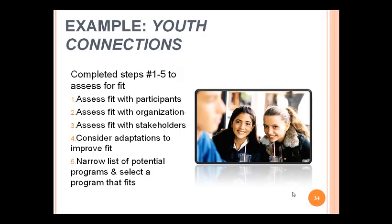Youth Connections examined how All for You and Reducing the Risk fit with their youth and parents, the values of Youth Connections, and their community. For example, with Reducing the Risk, they realized that the program does not provide an opportunity for youth to practice the correct use of condoms. Only a demonstration is included.